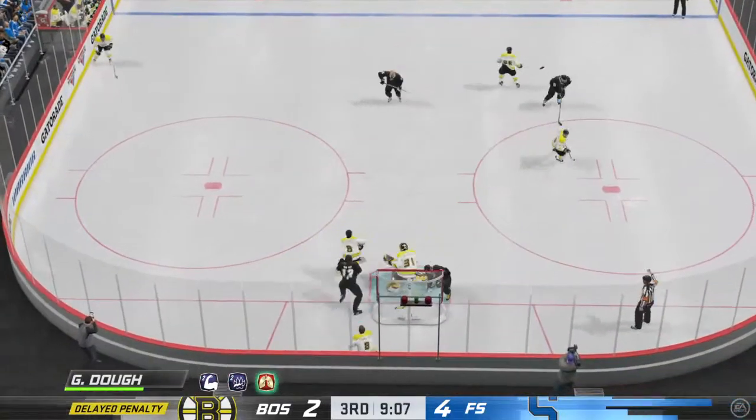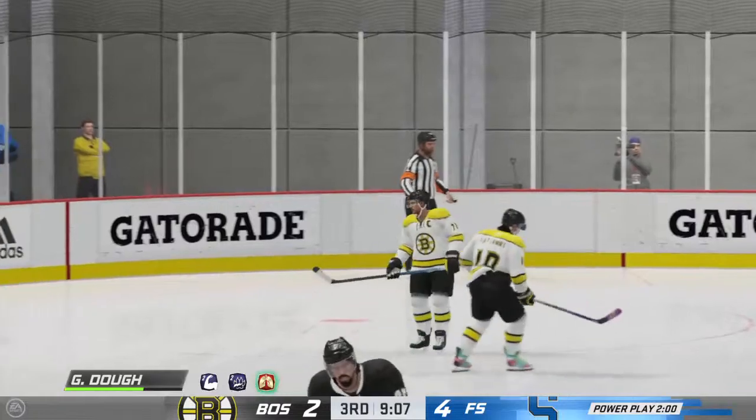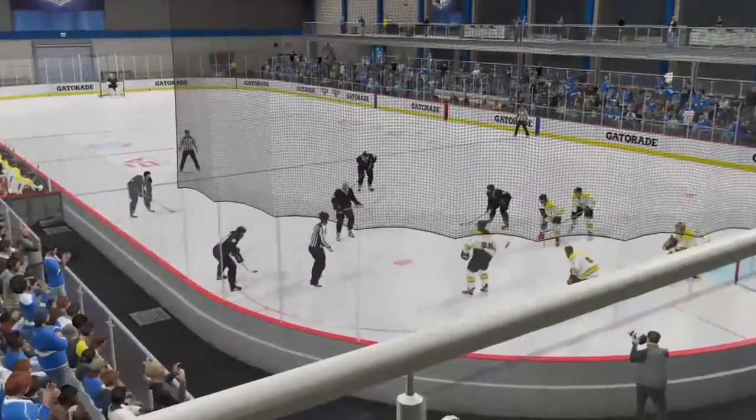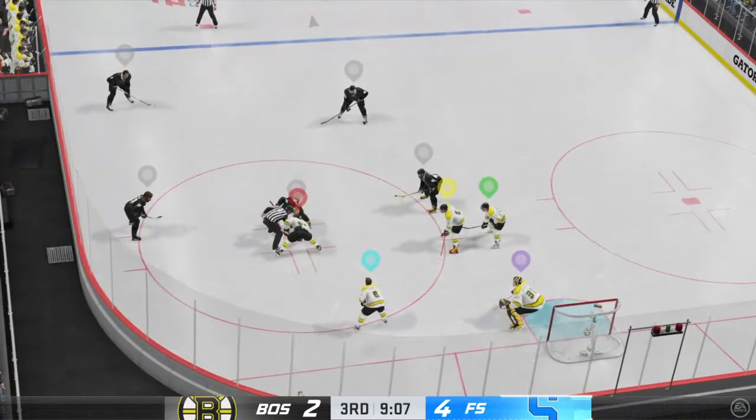Referee signaling delayed penalty. Looks like hooking will be the call. Time for the officials to hand out the judgment. A little too much stick and body hooking up on this one, hence hooking on the call. Yeah, I didn't think this was a difficult call for the official to make at all.